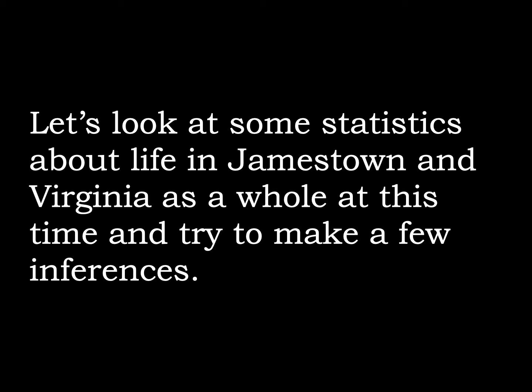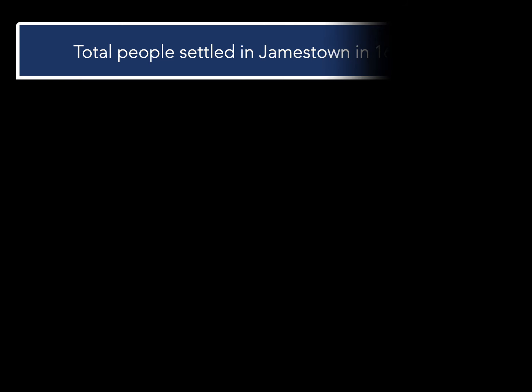So what I want to do next, we're going to do a little activity. We're going to look at some statistics about life in Jamestown and Virginia as a whole, because Jamestown is not it. They're going to put all sorts of further settlements. But let's look at some statistics and try to make some inferences or some educated guesses about what life would have been like.